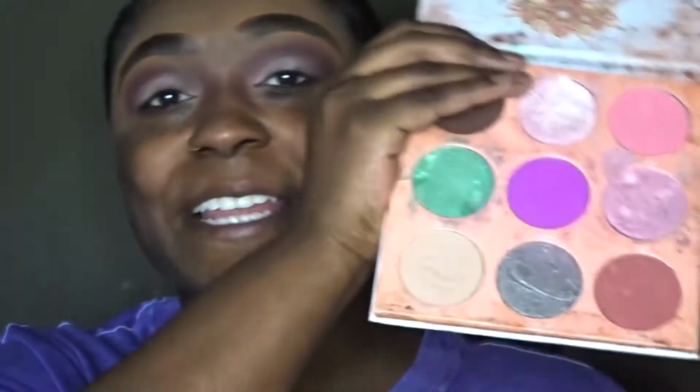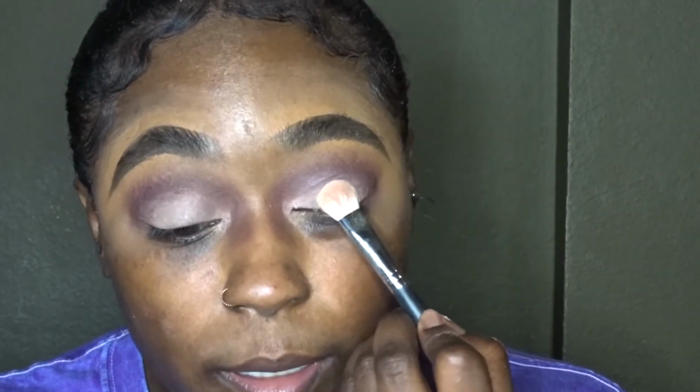That nude color that we had, we are going to take an eyeshadow brush and take that nude color right there. Oh shoot, my brush got inside the pink. And you pat on it, shake the excess, and now we're putting that on the lid.